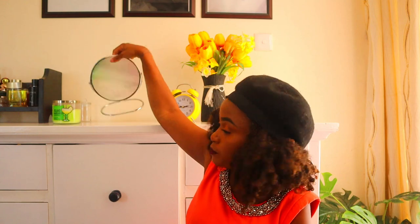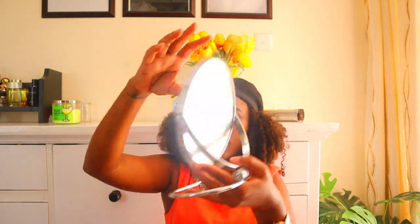So the last thing, I know I keep saying the last thing for the books, but just one more thing came into my mind. Number one, it's this mirror. I got this from Miniso. It was 900 shillings. You can see that's how it looks. It's very stylish, very classy from Miniso.